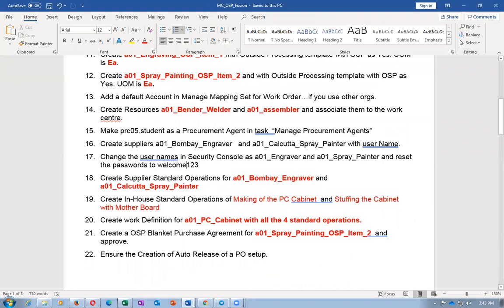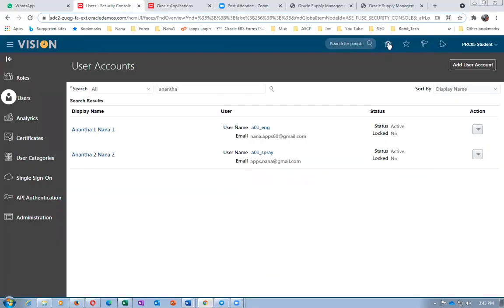Now we are going to create a standard operation called A01 Bombay Engraver. We are now creating standard operations. So both the OSP operations, I'm going to create as a standard operation: Bombay Engraver and then the Calcutta Spray Painter. You go there. So click on the home icon and then go there.